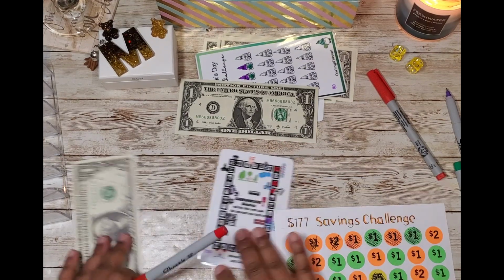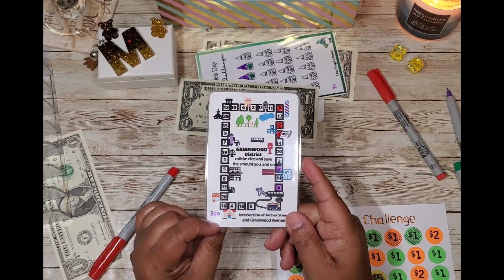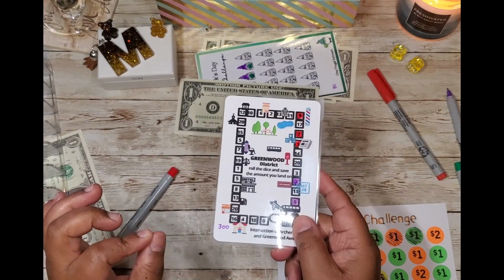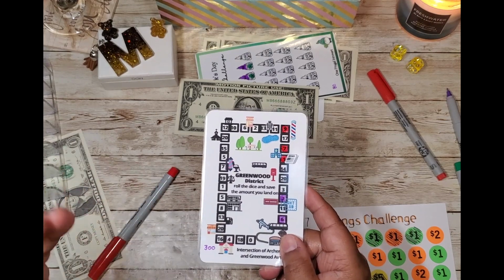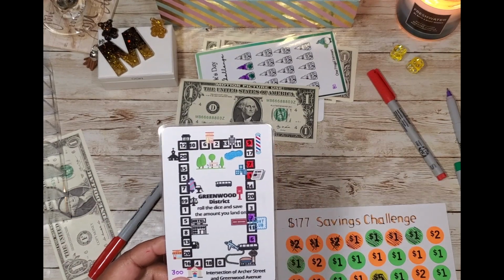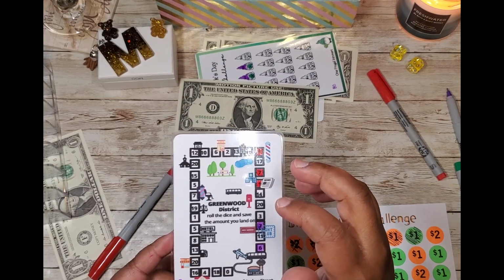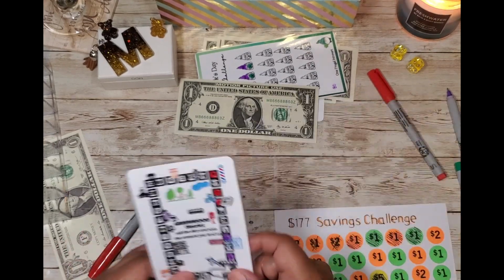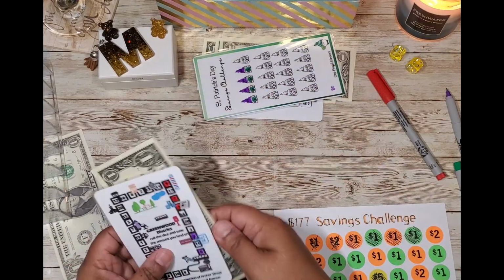And this challenge right here is from Budgeting April. It is the Greenwood District Challenge. It is the Greenwood neighborhood. It's a historical African-American neighborhood. If you don't know, you need to Google it and you get all the information on the Greenwood District. And I think this is an amazing challenge that April created. So check her out on her Etsy shop. I'm not sure if it's on the Etsy shop, but you can go check it out. This is a roll of dice, save the amount. You can save up to $300 on this challenge. So we put $1 towards this challenge, crossed off the $1 bill, and we're gonna put this over here.